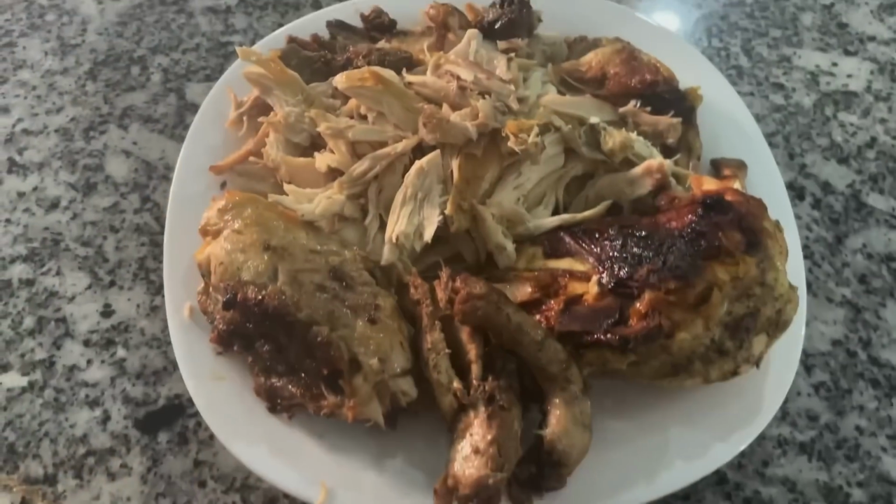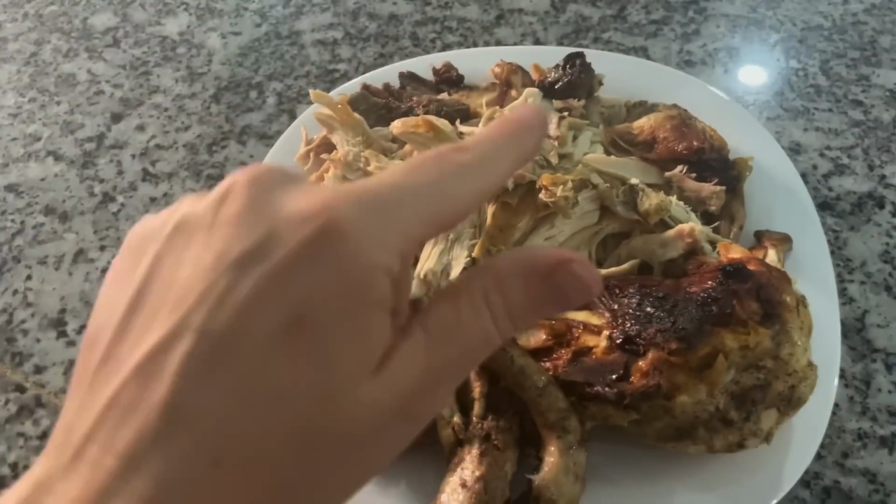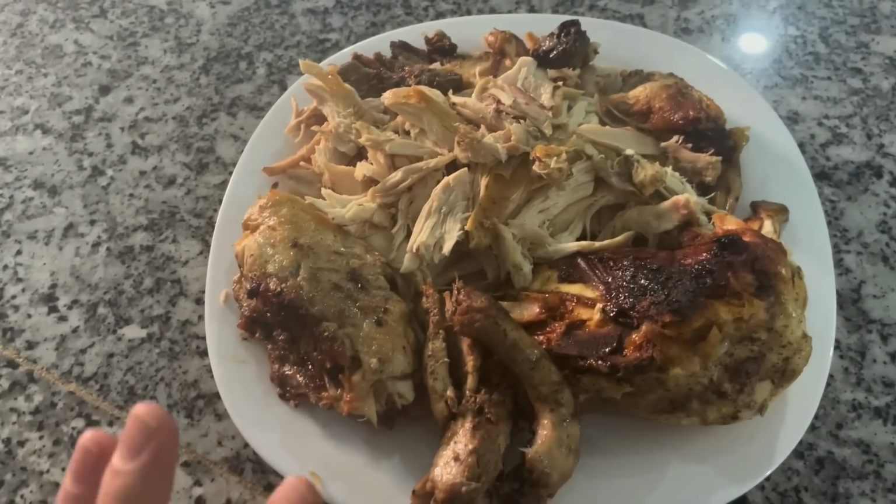All right, so dinner is just about done. I'll show you the chicken. Turned out really juicy and nice, and I shredded a lot of it and then left a few whole pieces intact. So it's a simple, delicious dinner, and I am pretty tired from the day. The kids are outside playing. I might come out and get some fresh air.